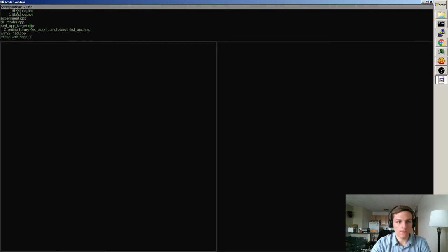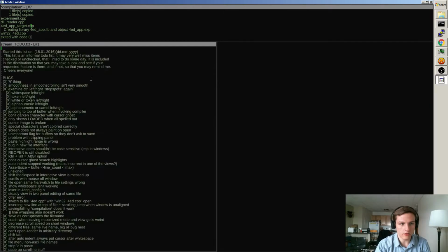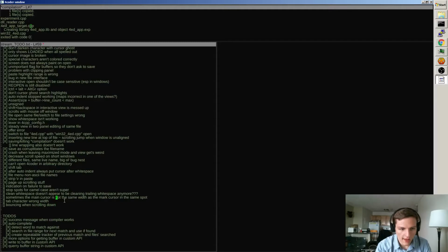Okay, so, ooh, that's weird. This is one of the bugs Miblo was telling me about, so let me put that on the to-do list, bugs. Bouncing when scrolling down. I think that's after I did the page up scrolling stuff, I messed with how scrolling worked a little bit, and so that must have introduced this bug. So I'm going to say we've got to get to that at some point.